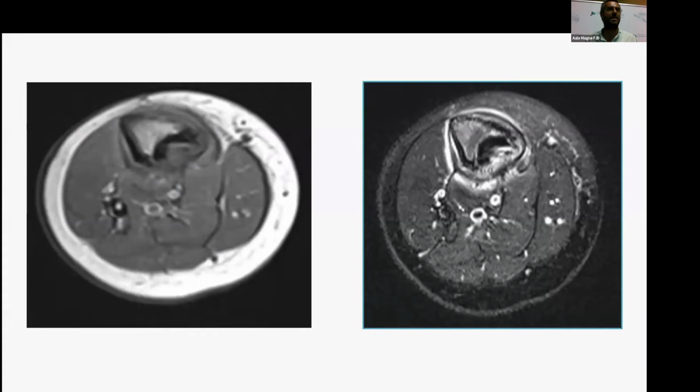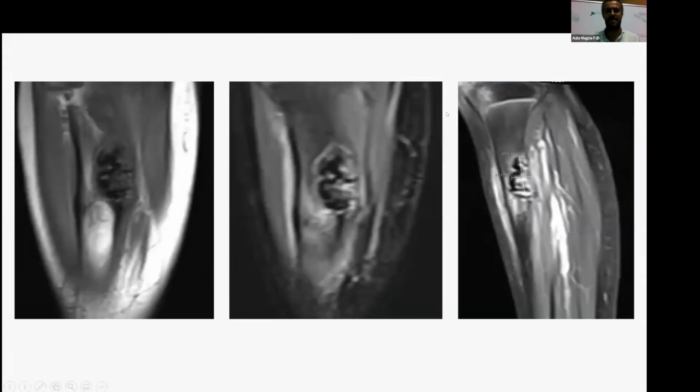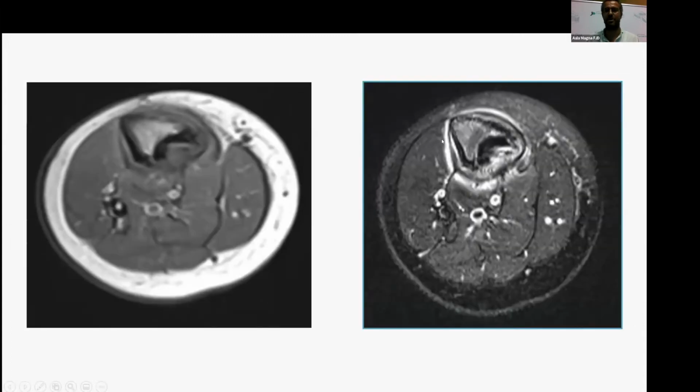We can see here the T1 and T2 sequence with fat suppression, and we see a bone lesion in the proximal tibia. We also have coronal T1, coronal T2, and sagittal T2 images. Here we can think that there is a periosteal reaction, there is some kind of surrounding mass, and we can think about malignant lesions such as osteosarcoma or even other things.